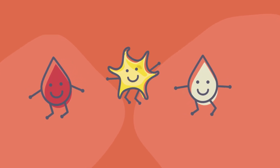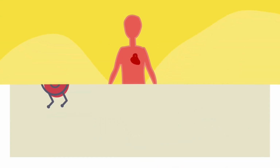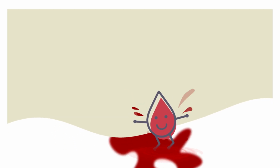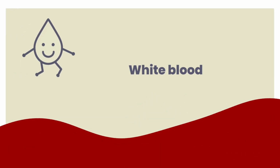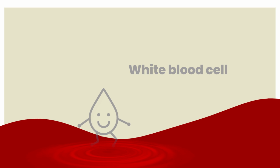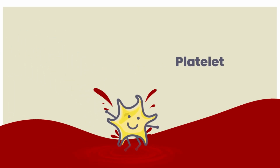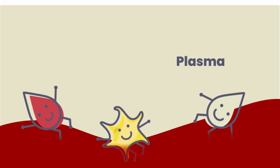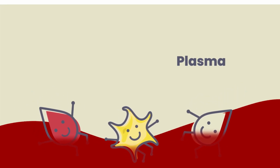Our blood is mostly made of 4 things: red blood cells, white blood cells, platelets, and plasma. They each have an important job to do. Red blood cells bring oxygen from your lungs to the rest of your body, and they are the reason your blood is red. White blood cells help you to fight infections. Platelets help you to stop bleeding and protect you from bruising. Plasma is the fluid that helps these blood cells and platelets move through your body.